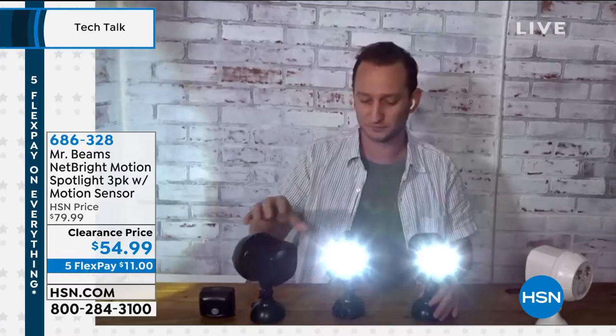Beams is completely different than anybody else out there. And that's also patented, isn't it, Justin? Yeah, exactly. That they all talk to each other? Yeah, exactly. That NetBright technology is completely patented. Mr. Beams owns 20 different patents. That's why they have become number one when it comes to battery-operated motion security lighting, because they make it more efficient, they make it more affordable, and they all communicate.